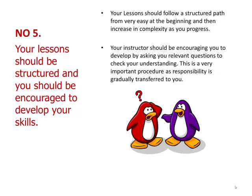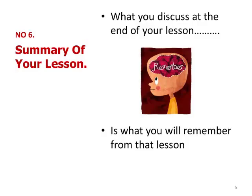Tip number 5, your lesson should be structured and you should be encouraged to develop your skills. Your lesson should follow a structured path from very easy at the beginning and then increase in complexity as you progress. Your instructor should be encouraging you to develop by asking you relevant questions to check your understanding. This is a very important procedure as responsibility is gradually transferred over to you.